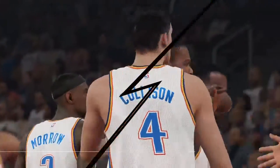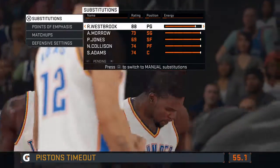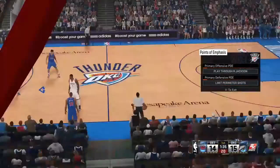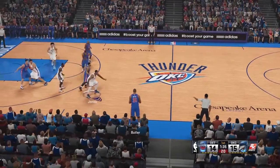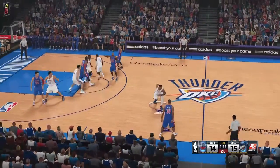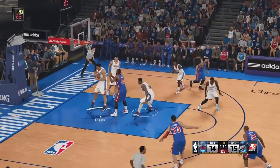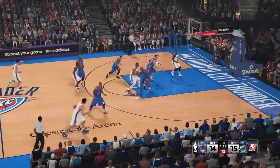And the Pistons decide to take their first timeout right here. Well, with Russell Westbrook missing time last season with his knee problems, Kevin Durant had to step up his game, both as a scorer and as a playmaker. And Kevin responded with a historic MVP season, a career high in scoring and assists, all while cutting his rate of turnovers and shooting with remarkable efficiency.